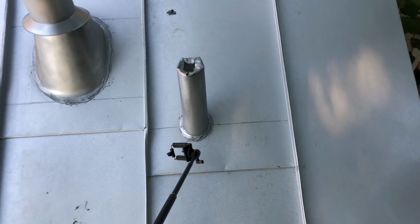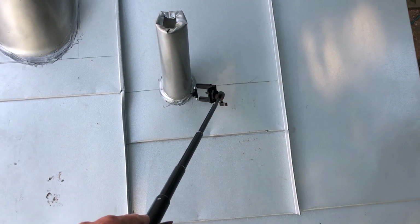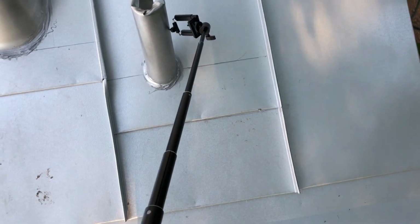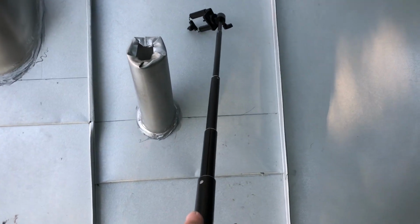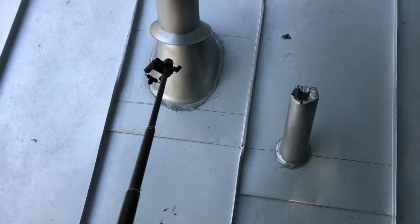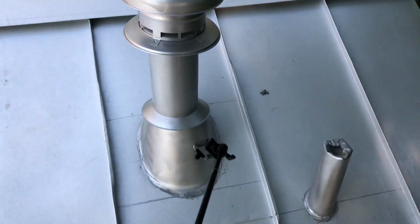And then we fold it in, comes up the standing seam, so even if this caulking here were to crack, that pan underneath that's attached to this lead goes all the way up to here. Water cannot get past it. Same thing with this. This is a B-vent flashing, and it's installed the exact same way.